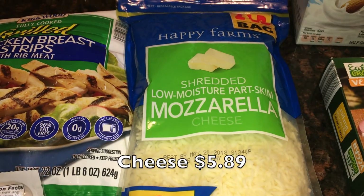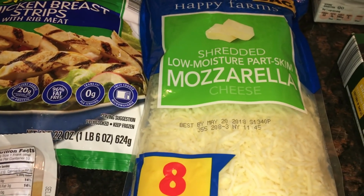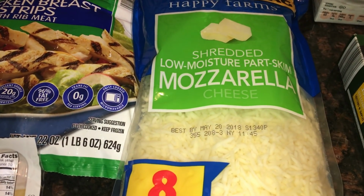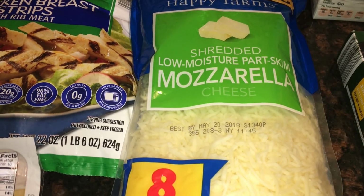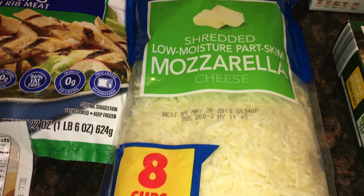I usually just throw this whole package right in the freezer and take it out in handfuls whenever I need it for something, whether it's pizza for them or whatever. It'll last us quite a while because, like I said, it's only the 2 of them now that eat this.